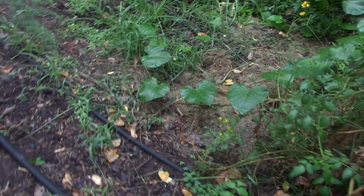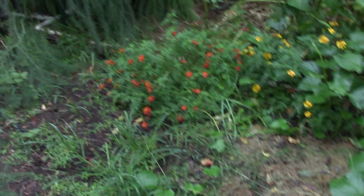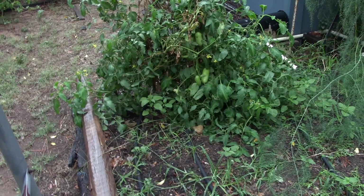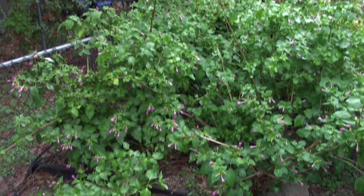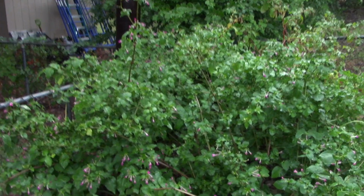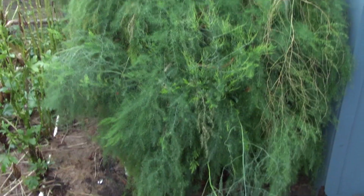sweet potatoes are finding their way out here, more marigolds there, and this tomato plant here appears to be setting some fall tomatoes. Very good to see that. This planting of 4 o'clocks is just doing its thing and hanging right in there. And here's the original main section of garden.